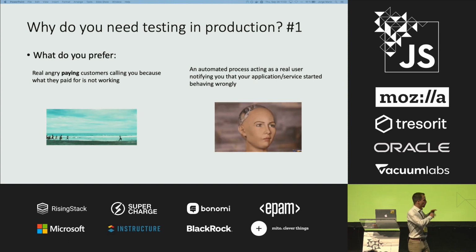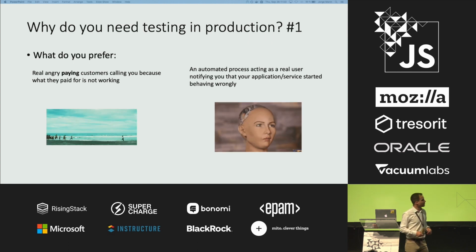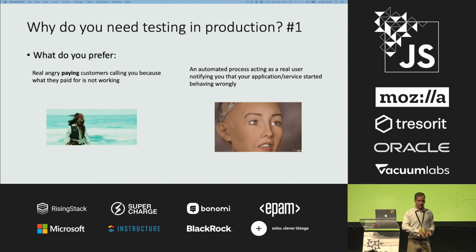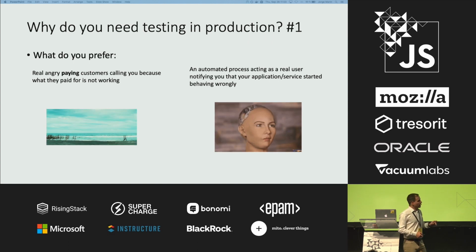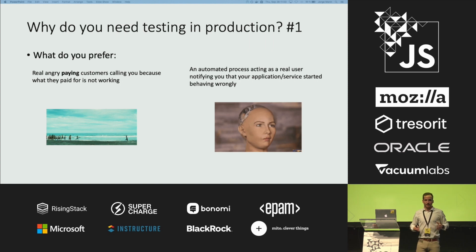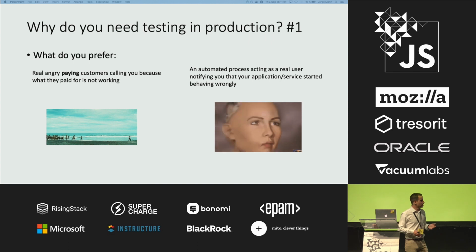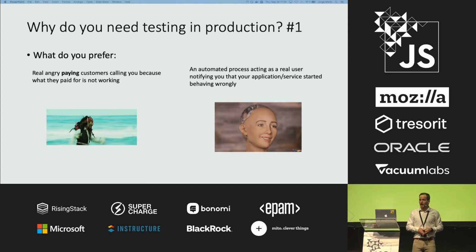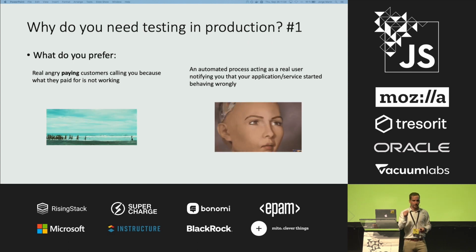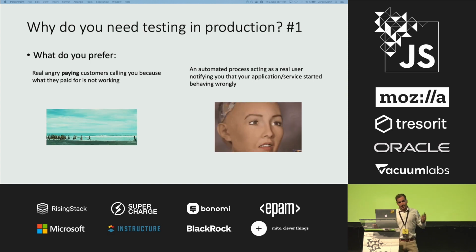So if you have all the users coming back at you and saying, this is not working, I pay for this, and so on, your company reputation is on the floor. And then if you have an automated system that notifies you right away of an issue in your production systems, nobody needs to notice it, and then you fix it quickly, and then customers are happy. So that's the comparison, and why do you need testing in production?